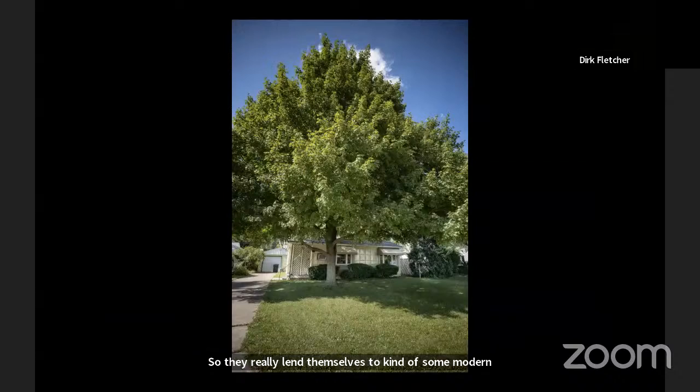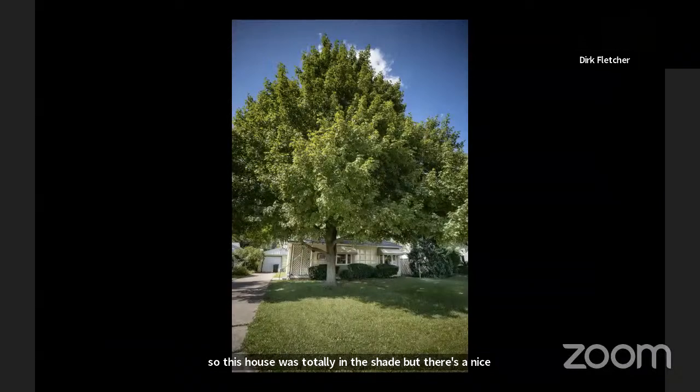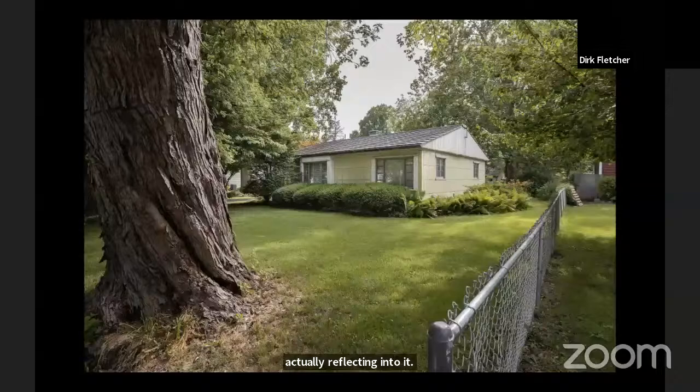This is something else that's really cool, that you just can't do with a regular house. A lot of times, like I said earlier, I have to shoot the homes at the worst possible time because that's when I could be there. So this house was totally in the shade, but there's a nice reflection on it because there's a white house over my right shoulder, and that white house is reflecting into it. If the house had regular siding or brick, that wouldn't show up quite as nicely.